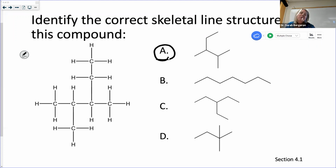So when you do this, do you notice that it's not in the same conformation? You see that it's kind of rotated, it's kind of moved around. What did you do to make sure that you knew it was A? Did you count your carbons? Yes, you counted your carbons, all right. So you look for your longest chain of carbons.